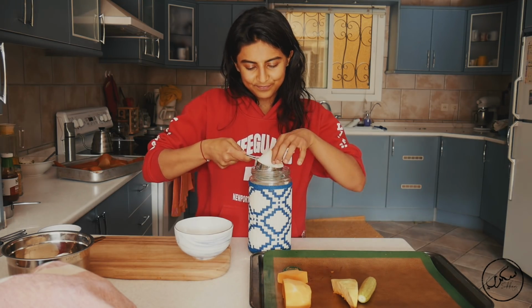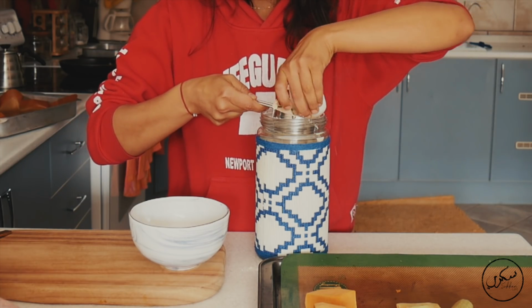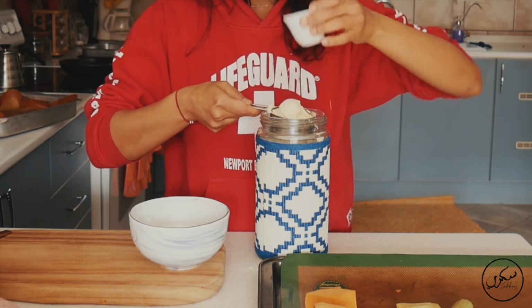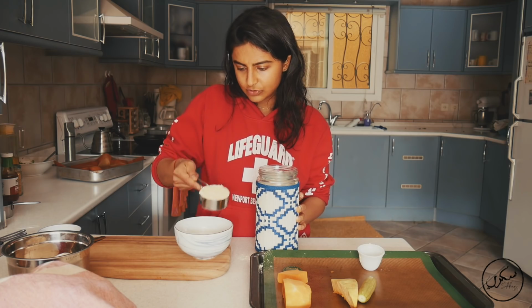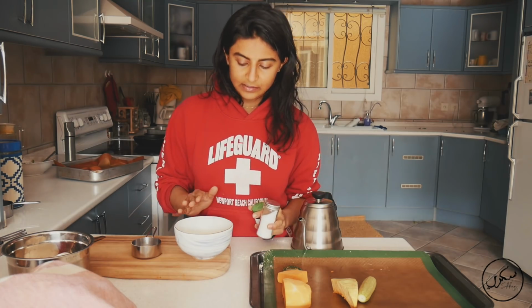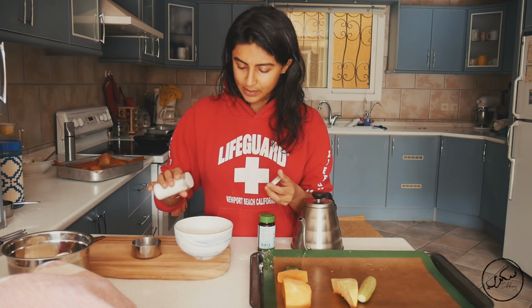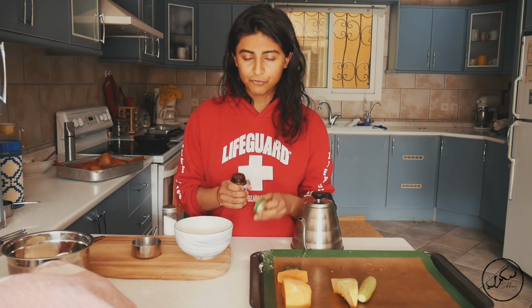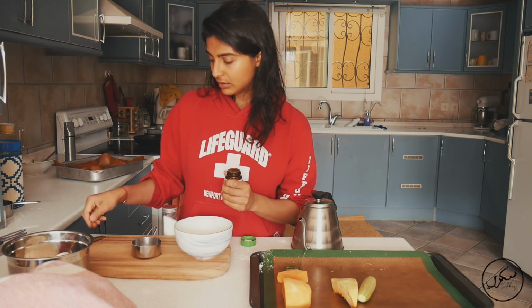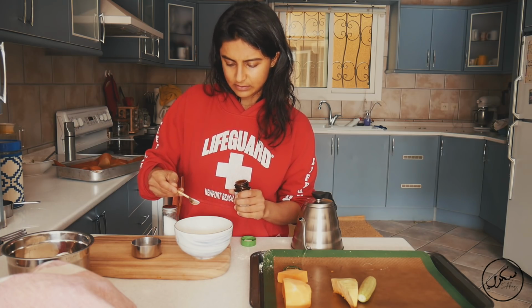Arab moms, this is how we measure in traditional recipes. They use an Arabic coffee cup. That's good enough. So it's very simple to make. You just add the chickpea flour, a little bit of salt. This is optional, but you can add a little bit of baking powder to make it more fluffy. So I'm just gonna add half a teaspoon, or even less.